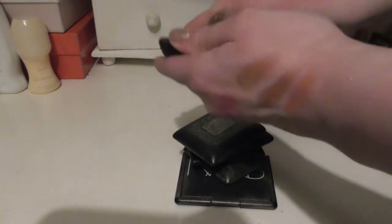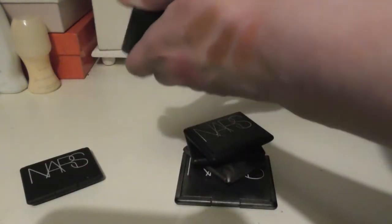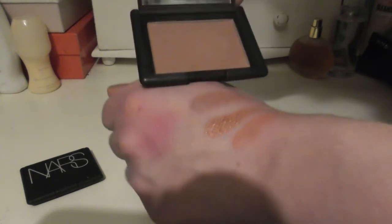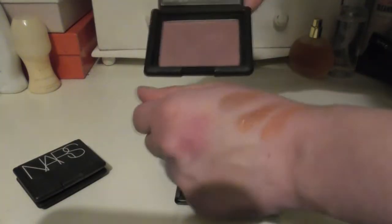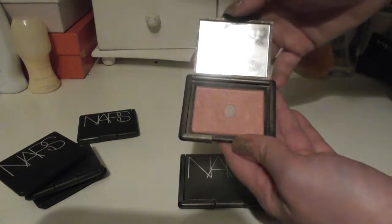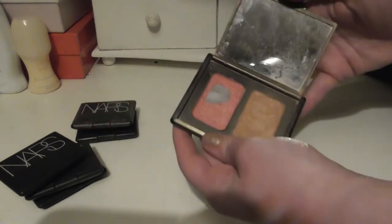And then lastly, I have my NARS blushes. We have Gina, which I don't actually think I've used. So pretty. This is Douceur, which is a bit like that antique shade, but not without the shimmer. So nice. We have Sin. Yeah, Sin is definitely like that antique shade. We have Matahari, which is a gorgeous kind of matte blue-toned pink. Deep Throat, which has seen better days, but it's just a gorgeous shimmering pink. And of course, lastly, we have Orgasm.